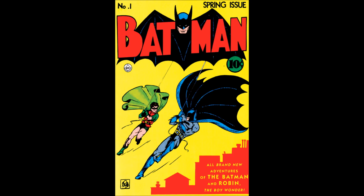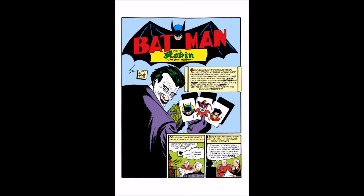So the Joker, who was not intended to be a long-lasting villain as it turns out, made his appearance here, and as we all know, he is a crazy lunatic killer, which is kind of his appeal. Joker, by the way, is coming out again in a new version, new variation, in the Suicide Squad, but we won't talk about that too much here.